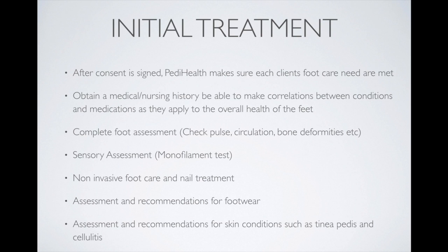We also perform what we call a monofilament test. This little test shows how well somebody can perceive sensation. We do that the first visit, and if there are issues or concerns about sensory deprivation, then we will definitely follow up and see if things are getting better or getting worse. We also do non-invasive foot care and nail treatment. We'll assess and make recommendations for footwear. We'll also make recommendations for skin conditions, if they have dry skin, fungal infections, or fungal nails.